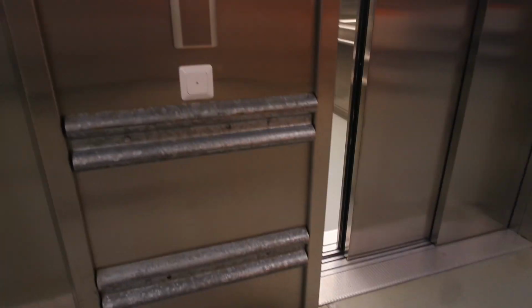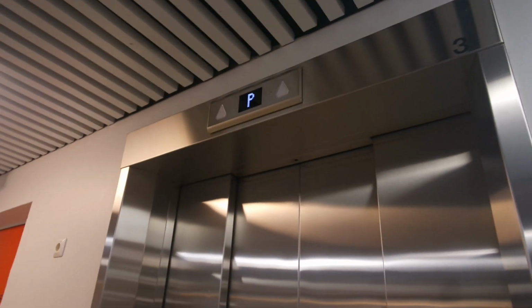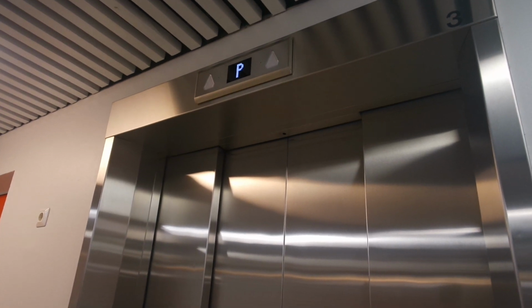I will change the elevators. This is also for these elevators. This is why we are not messy. Oh, I know. This one is probably also modernized. Yeah. Yes. This one says the modernization here.